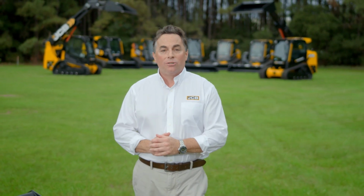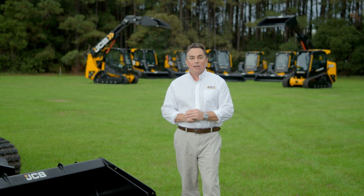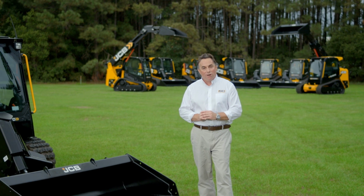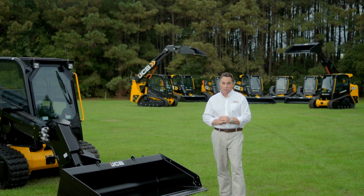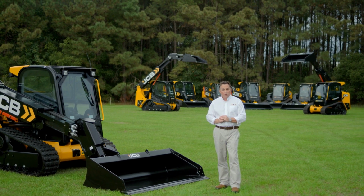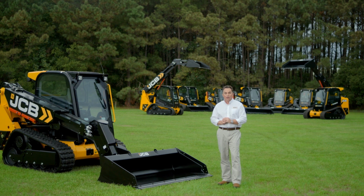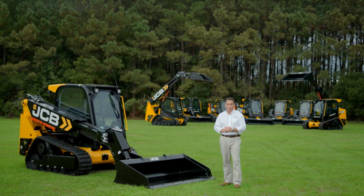Allow me to introduce you to the latest JCB innovation that will help you keep your place out in front of the competition. Here it is, a brand new addition to the Teleskid product range, the small platform 2TS-7T compact track loader. The 2TS-7T compact track loader will first be made available to our North American dealer network and then rolled out to our global JCB dealers later in 2020.